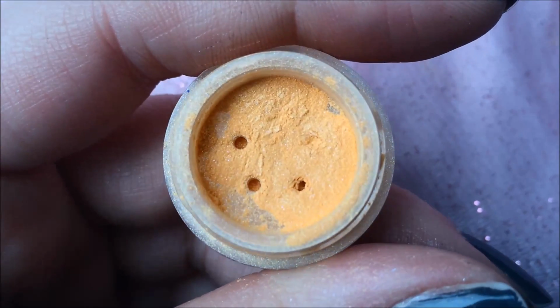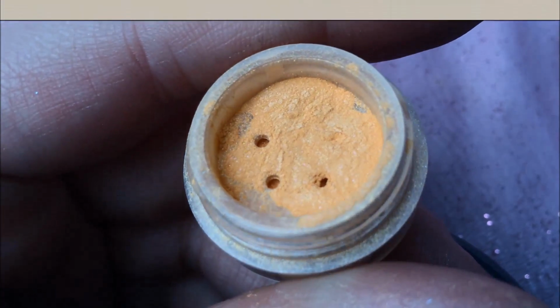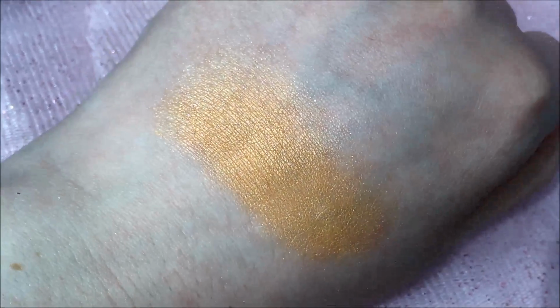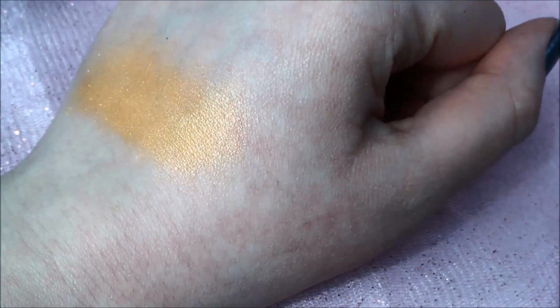It's such a bright and smooth. It goes on so well. There's no patchiness at all. And the sparkle is gorgeous. I mean, it looks like a really, really yummy shade.